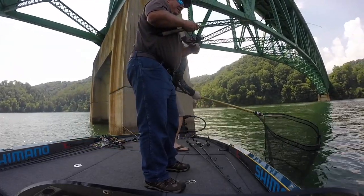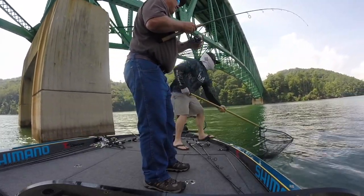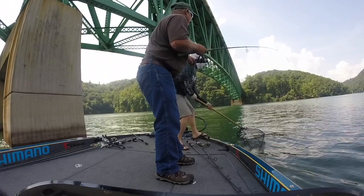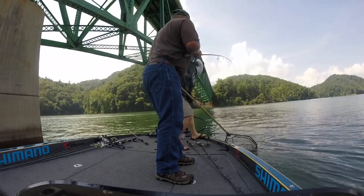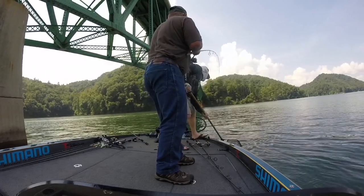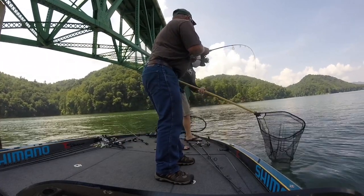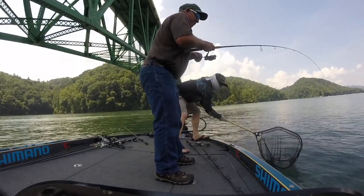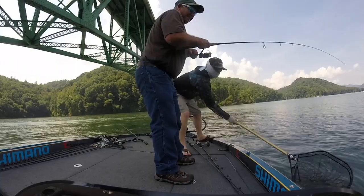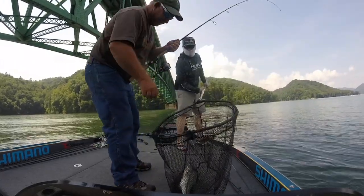Earlier in the day, they were really spread out around the bridge pylons. The bait was all over the place. The bass were suspended everywhere. But our go-to baits, Wiley was actually dropping a shaky head on them. I had been dropping a drop shot with a green pumpkin dream shot on it, actually in smallmouth magic, I think, not green pumpkin, or throwing a spy bait around those. So the bridge pylons ended up being our best pattern for the day on tournament day.